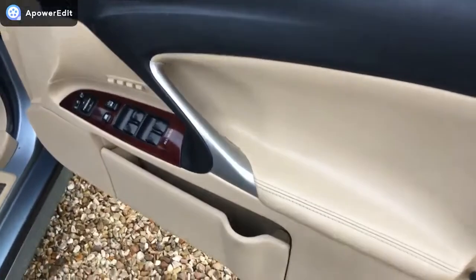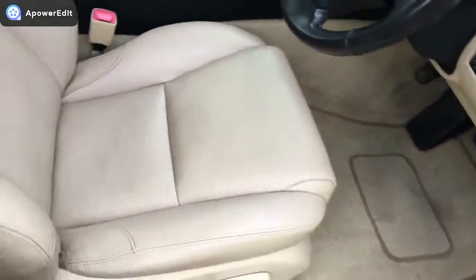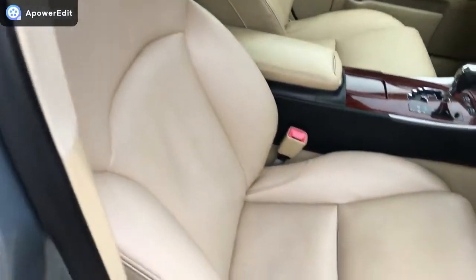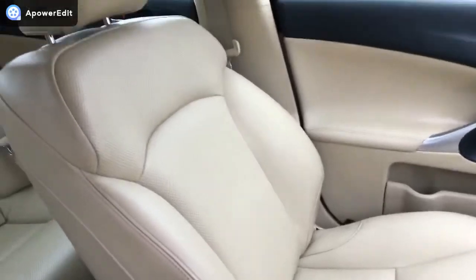So coming to the front now, driver's door card, as with the others again, very clean and tidy. Driver's seat in very good condition, hardly anywhere of any note in there at all. And likewise, front passenger seat, absolutely gorgeous.